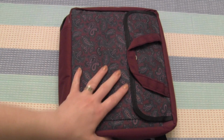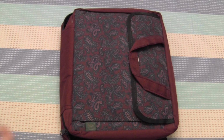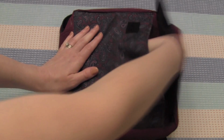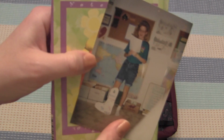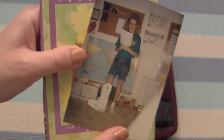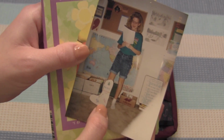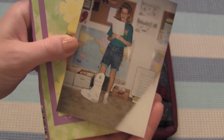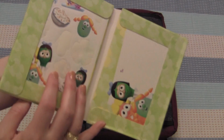This is actually a Bible cover, and I have a planner inside of it. So I'm just gonna open this pocket right here, and in this front pocket I have a picture that someone took of me in, I want to say 8th grade, probably, doing a book report, and that's not a cast. It was part of my book report. This is when we were homeschooling and taking a writing class, and I don't even know where I got this stationery set. I should give this to Caleb.